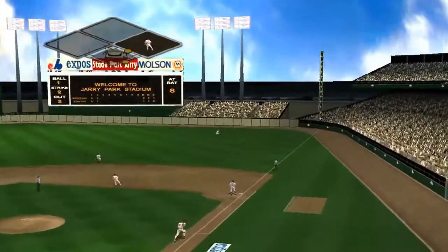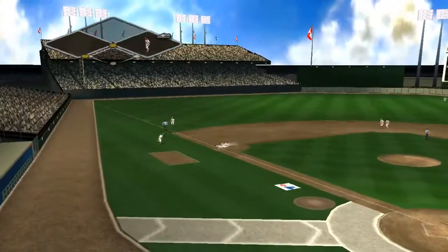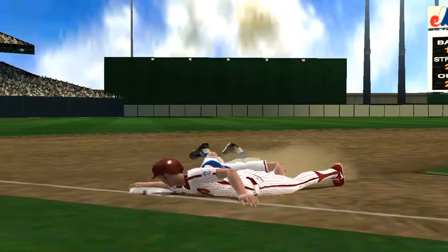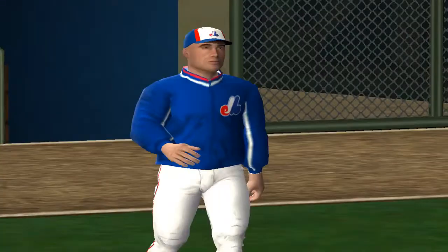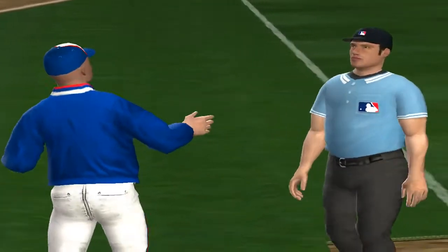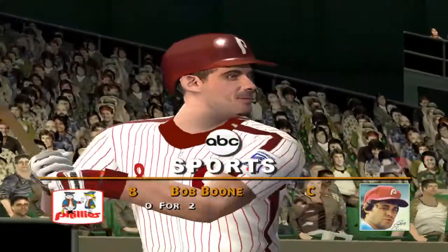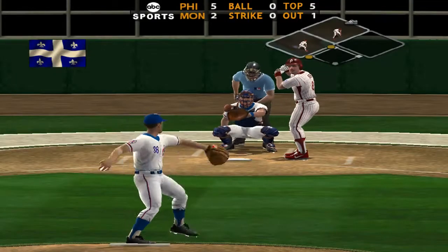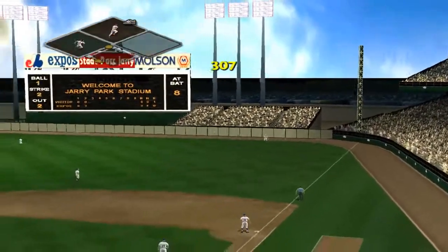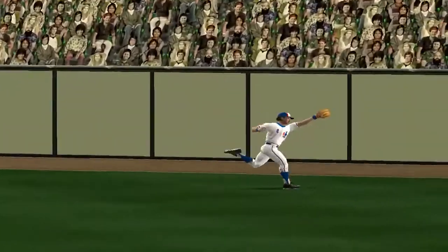Down the right side. He's heading for third. Not in time. Skipper doesn't like that call. He's getting warned by the umpire here. Now that brings up Bob Boone. Fly ball hit to right. Makes the nice catch. The runner scores. That was deep enough, so they scored it a sac fly.